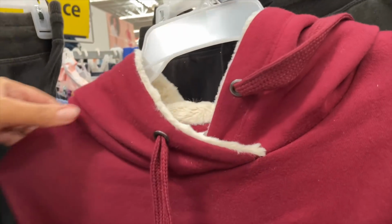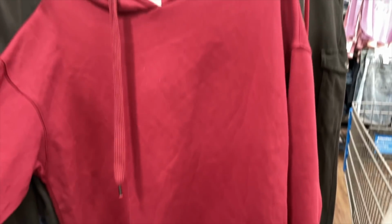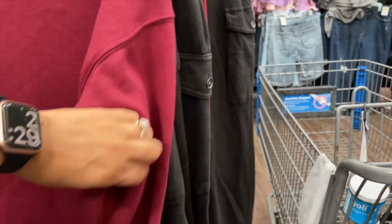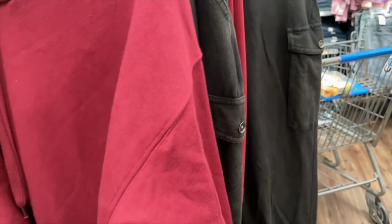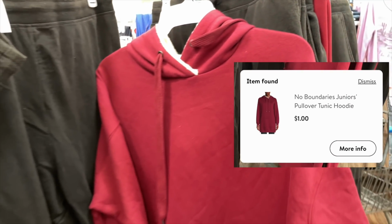So this I actually been eyeing because it's super cute. It's kind of like a sweater dress. And check this out, you guys. So the regular price to this is $14.98, and it's on clearance. It shows here for $9, but guess what? Nope, it's on clearance for $1. $1 for this. I'm definitely gonna grab this.